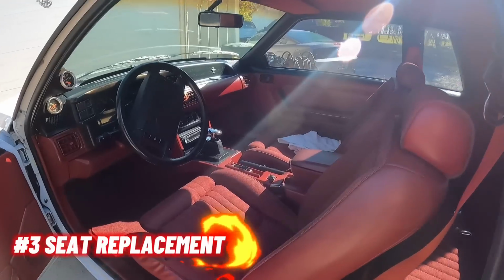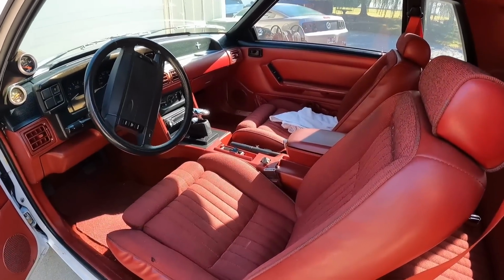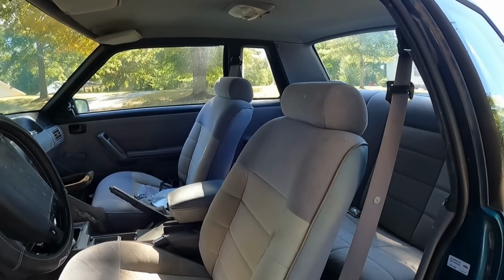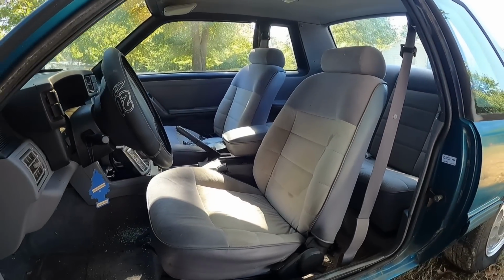seats are hot in 2023. Why are they so hot? All right, so why are seats such a hot thing in 2023? A couple of reasons. Number 1, the Fox body seats from the factory were not great, and it just is what it is.